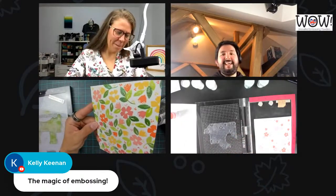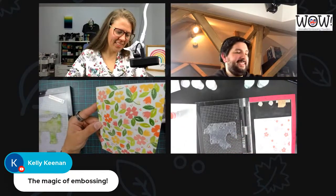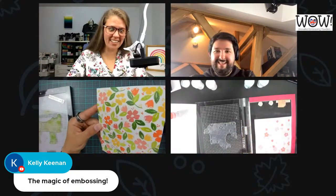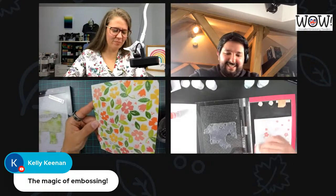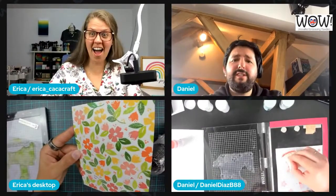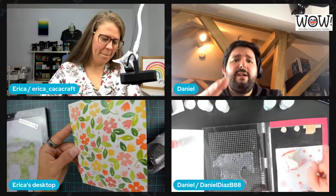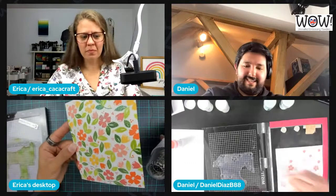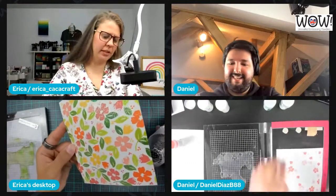I love to heat emboss everything. It's such a brilliant technique, isn't it? I just love it. For my first card for WoW, I used the Turnabout stamp and heat embossed everything. Yeah, absolutely.